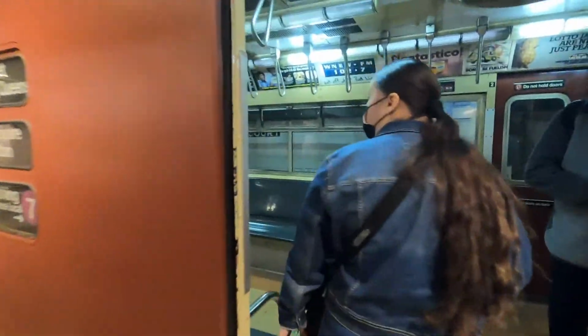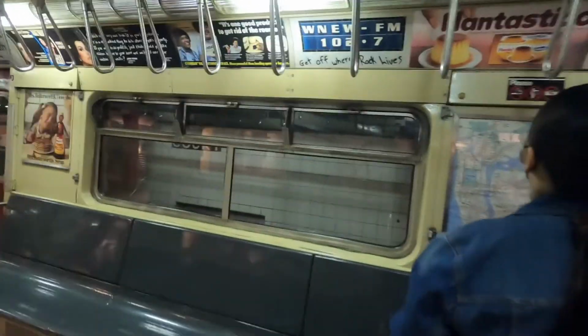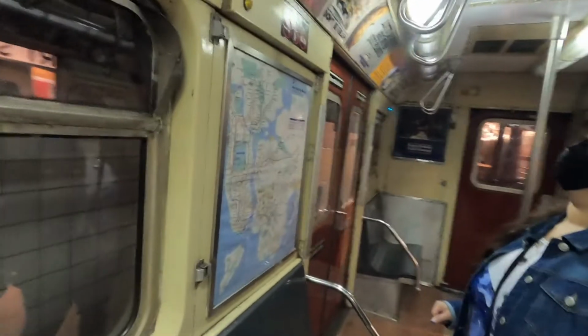Mm-hmm. The 7 train is fairly new. Well, not new, but this is not like old. They actually still use these trains. They do. Yeah, the 2 and the 5 train actually still use these lines, this type of cart.